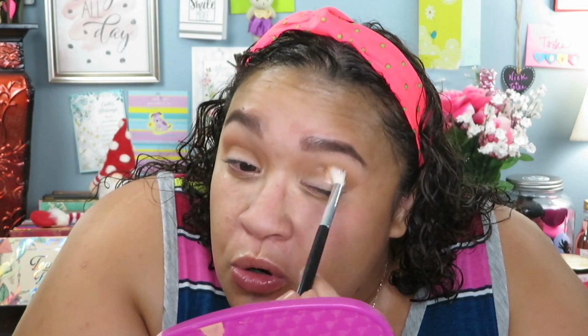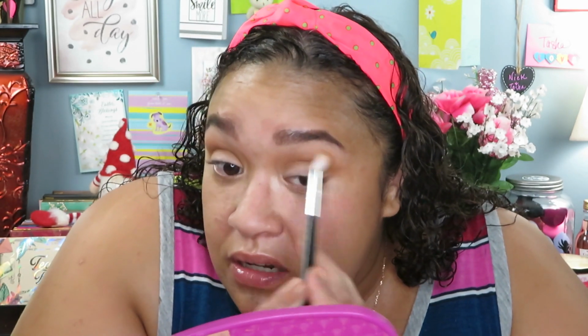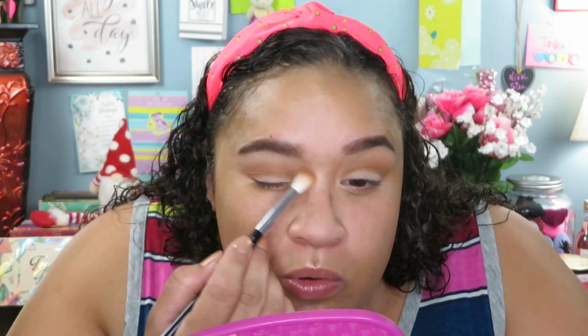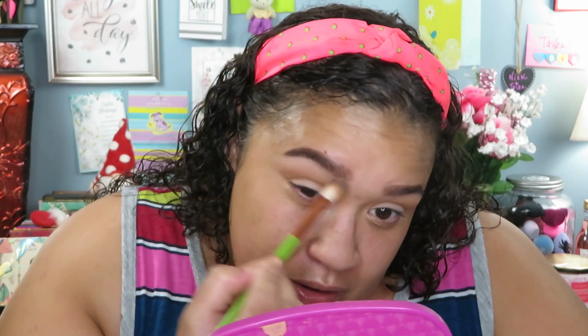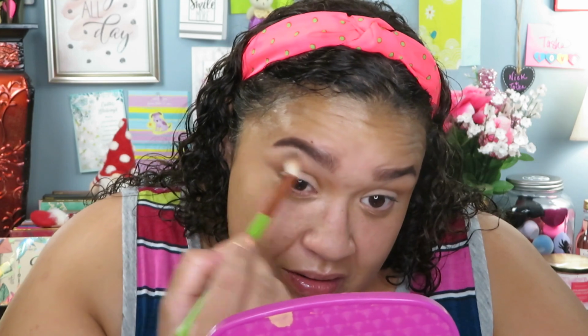And I'm just so excited to share it with you guys. These colors are really pretty. I've really been into a lot of browns lately, just more brown. I don't want to say bronzy, because that's not what I'm thinking. I'm just taking this brush with nothing on it, and I'm going to blend those together as best as I can.